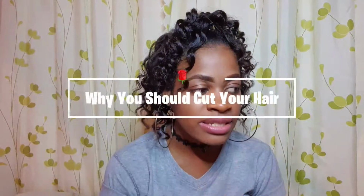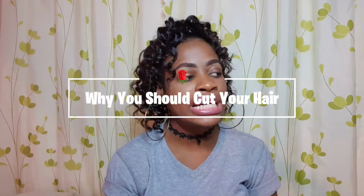So in synopsis, cutting your hair is of utmost importance in a healthy hair journey because of a few things. It looks healthier once you get a trim. It looks fuller, and it automatically looks like your hair is well taken care of, just because you have gotten rid of those bad ends that are basically causing more damage to the hair. So it looks healthier, your ends look fuller and more tidy, and it looks more appealing when you're styling your hair.